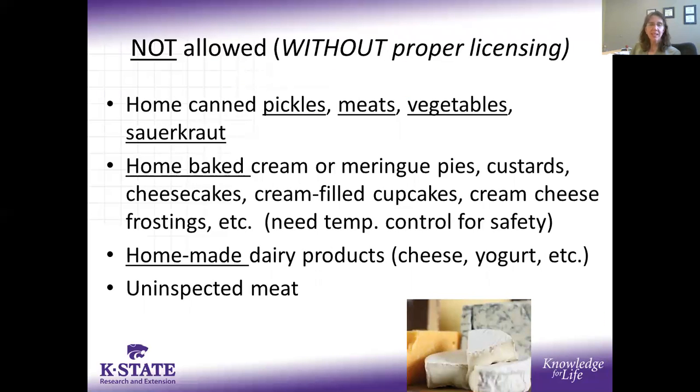So if you're selling things like cream pies or meringue pies, custards, cheesecakes, etc., those are baked goods that need temperature control for safety. They need to be refrigerated for safety. So that means you cannot bake them in your normal home kitchen. They need to be inspected. They need to be made under a license, so they would need to be done in a kitchen that's not your normal home kitchen.